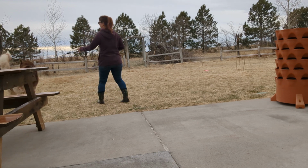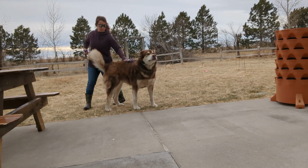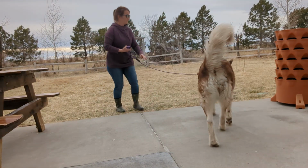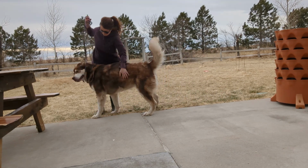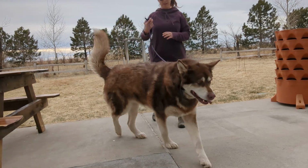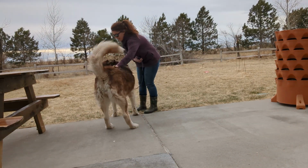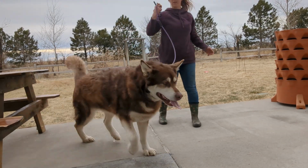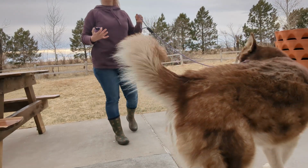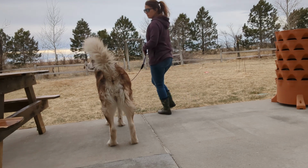We'll build some relationship and work together. Good girl. So this is how we start building that relationship, is we're building communication in a way that she can understand. And this is on a level 4 out of 100, just so you guys get an idea. Just because a dog is huge does not necessarily mean they're going to have a really high working level or anything like that.